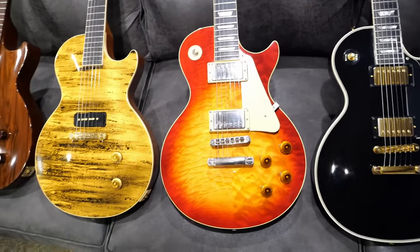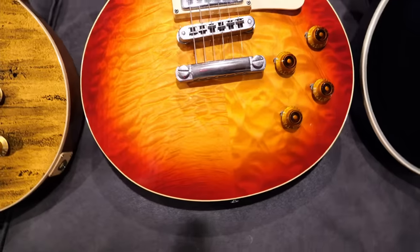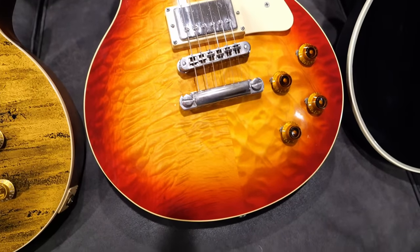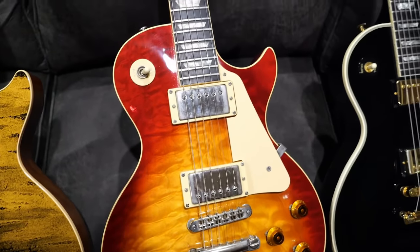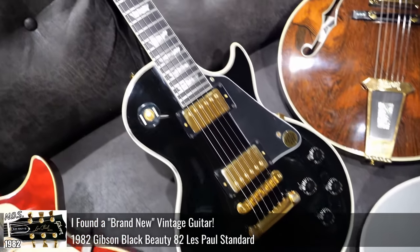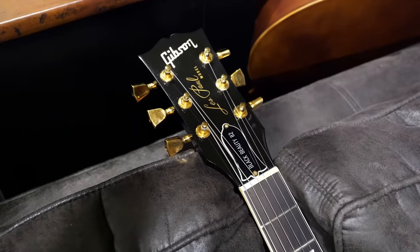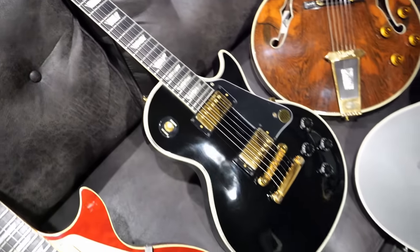I bought this from the original owner, initially just as a resale thing, but it just ended up being such a nice one. A bit of a mismatched top, but buying original owner stuff is always cool to me. Here's a minty Les Paul Standard Black Beauty '82. That is a very rare model, let alone finding it in this condition.